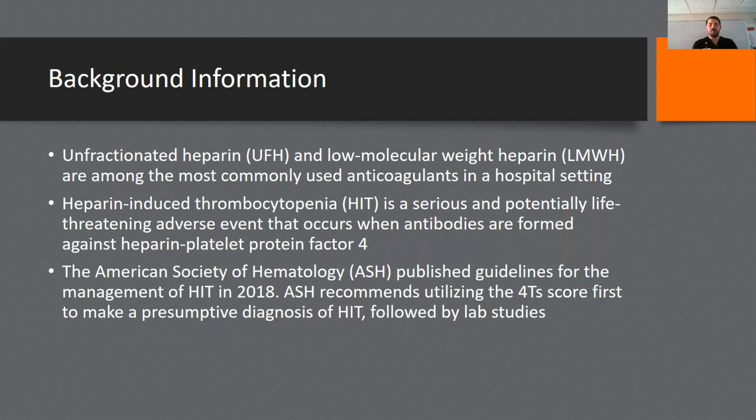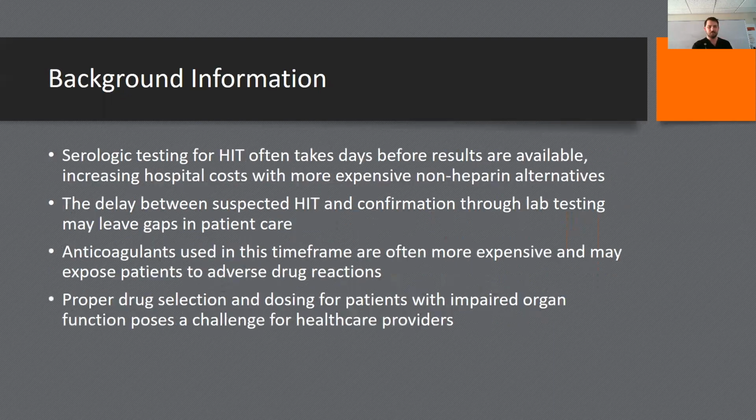Heparin-induced thrombocytopenia, however, is a serious and potentially life-threatening adverse event that occurs when antibodies are formed against heparin platelet factor 4. The American Society of Hematology, or ASH, published guidelines for the management of HIT in 2018. The ASH recommends utilizing the 4T score first to make a presumptive diagnosis of HIT, followed by lab studies.